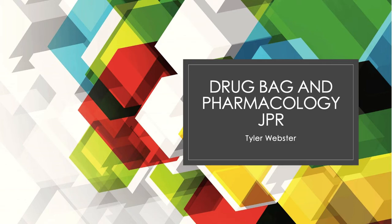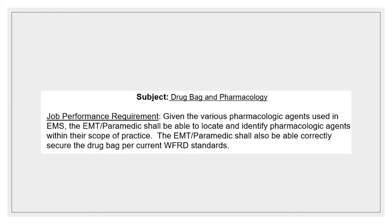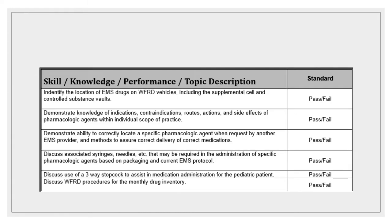Bag in pharmacology JPR. To start, the JPR is headed by this. Given the various pharmacological agents used in EMS, the EMT paramedic should be able to locate and identify pharmacological agents within their scope of practice. The EMT paramedic shall also be able to correctly secure the drug bag per current WFRD standards. This is the pass-fail criteria of the JPR.